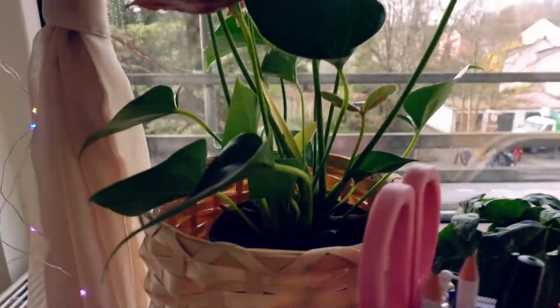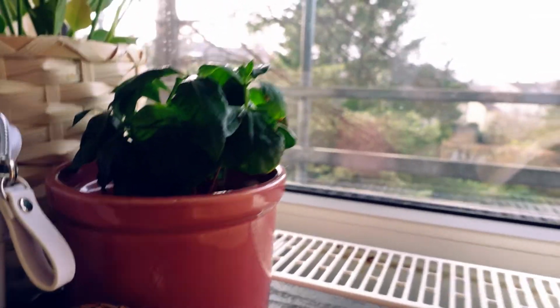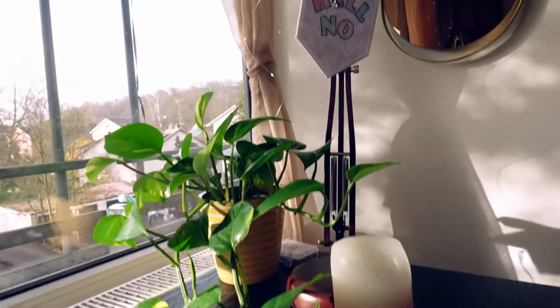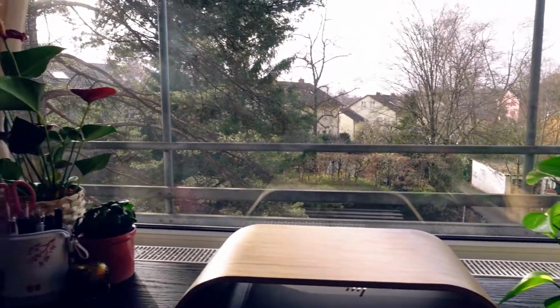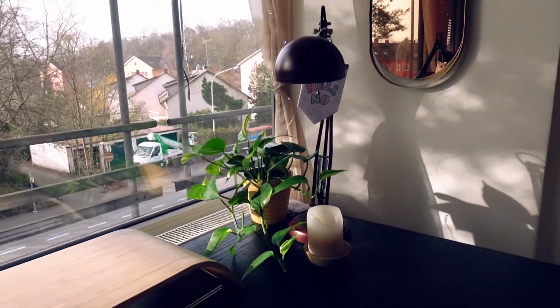So this plant she actually gave to me, which was really, really nice. This one is hers, which I'm looking after, and this one is also hers. But I feel like I need to get a similar one myself because this looks really good on my desk, and so I'll be really sad to give it back when she comes back. So I'll need to adopt some plant babies on my own, I think.